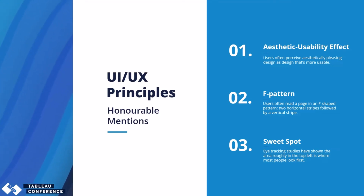The F pattern, the phenomenon where people, mainly Western people, that read something will read in an F pattern. That is, their eyes move from the top left to the top right, and then down a little bit, and then from left to right again, and then all the way down. It kind of looks like an F. There's also the sweet spot.